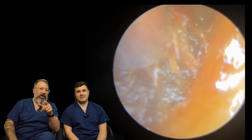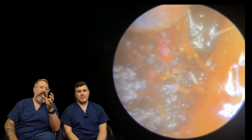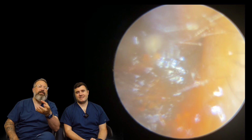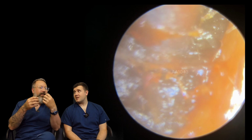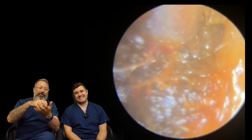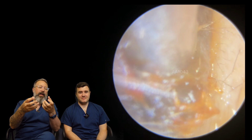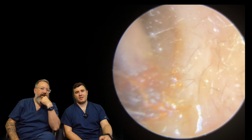But what we've got here is a super thick and sticky type of wax, and this is the kryptonite of suction tubes. It's so thick. As you pop the suction tube on top, it pulls a chunk into the suction tube and then just blocks it straight away. So it's that kind of thick and gloopy, but it is coming away.